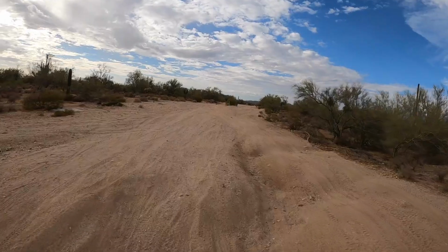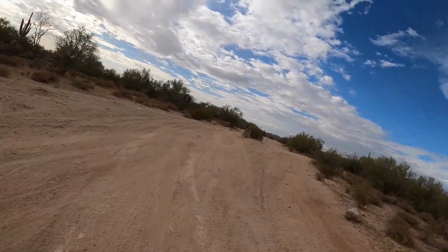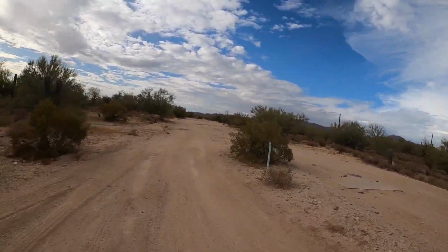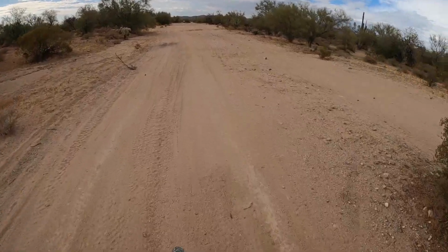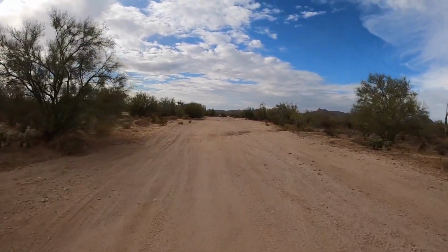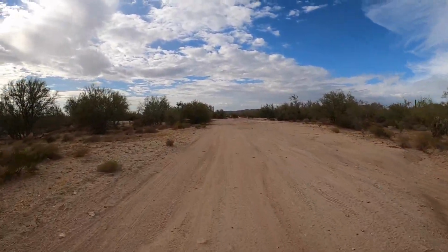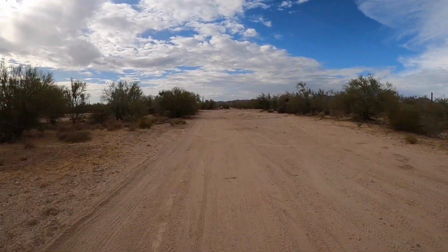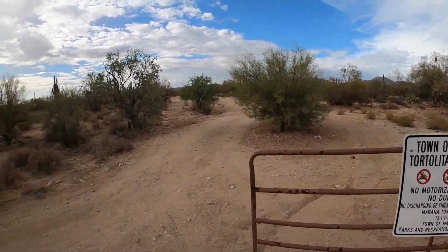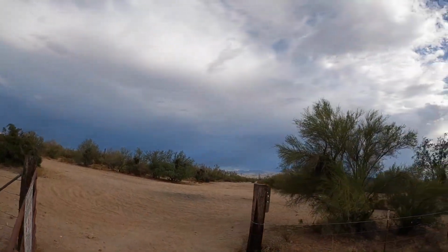This is not an especially challenging stretch right here. In fact, one might hesitate to call it a road, but it is a pretty steady uphill climb, so you do feel it as you're going up. And considering what comes at the end of this, it's like a little bit of extra kick in the pants when you get to the actual climb. Yeah, the wind, I guess that gives you a sense of how strong it is coming from the south there.